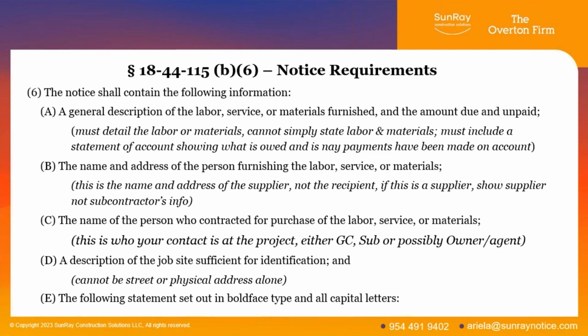You've got to have a statement of account showing what is owed, and it should say any payments, I apologize, have been made on the account. So the amount due and unpaid. When it says amount due and unpaid, that's the amount due and the amount unpaid. So just print out a statement that shows everything you've invoiced, the payments you've received, and what the balance owed is, and include that. That'll satisfy it.